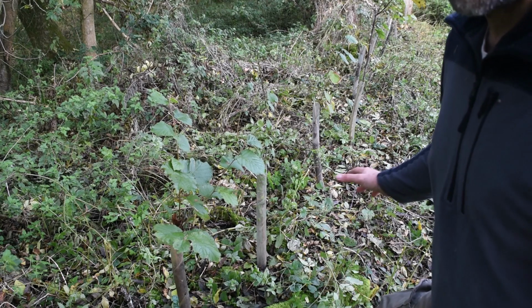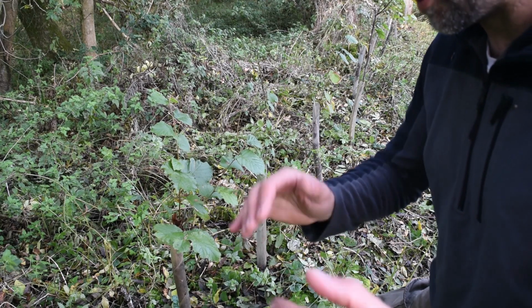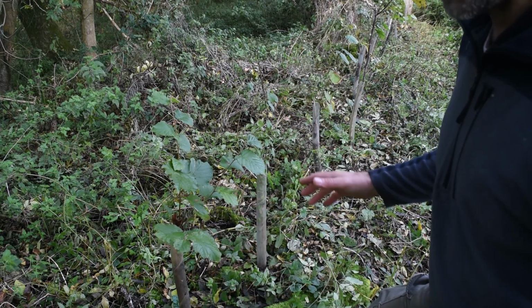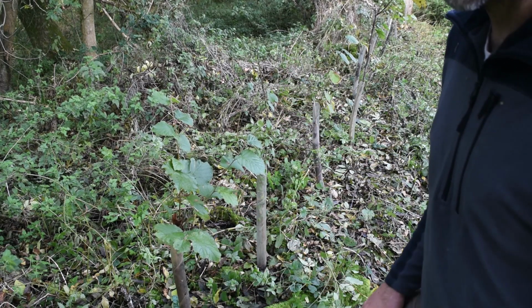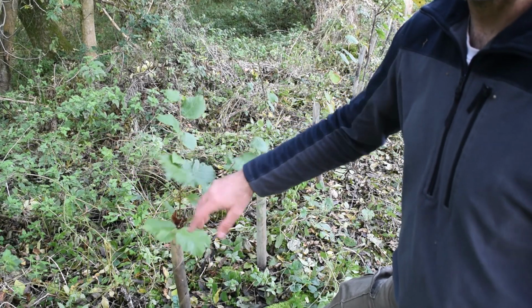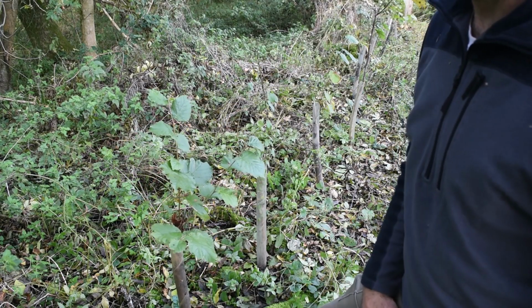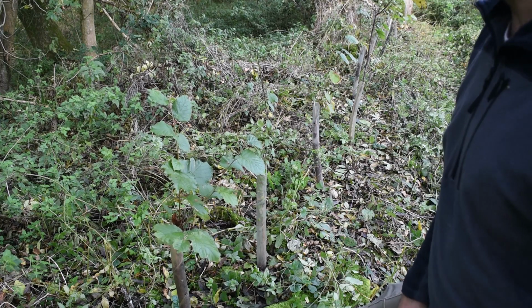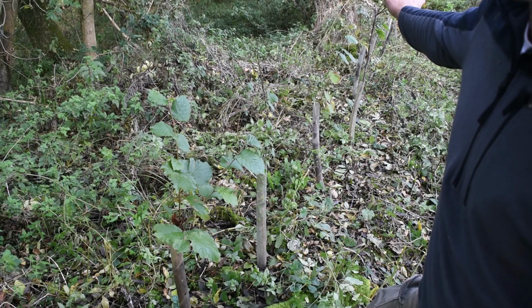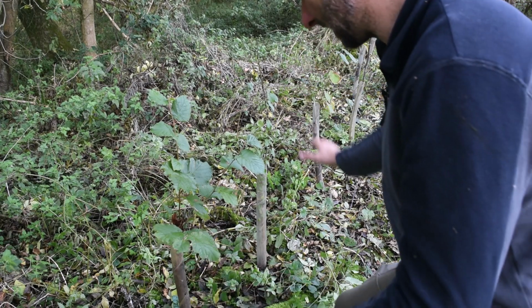And that's going to be a theme that I have to keep doing, but this is where we're going to put in the framework for the laying of the hedge for the next section. None of this can be laid yet. This needs to actually grow up properly, but as we go on, we'll get planting up, and if there are sections further down that can be laid, great, we'll get that done.